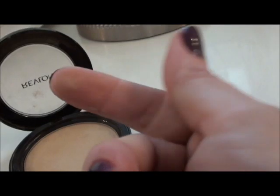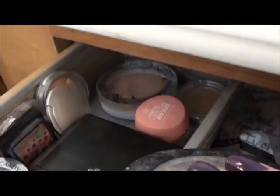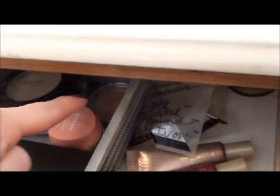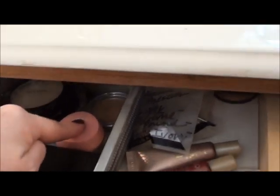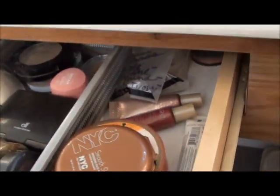And it looks like crap on camera. But it has, I don't know if you can see the glimmer to it. It's really pretty. It's just a beautiful soft glow on the face. And then underneath that is my Hard Candy one, which I also adore. And there's a Dermaquest bronzer that they sent me to try, but it has some shimmer in it, so it might be nice for summer, but right now I'm not into it. And my one cream blush that I have. So that is that drawer.